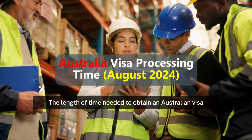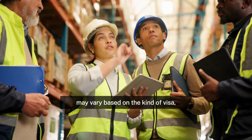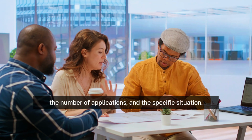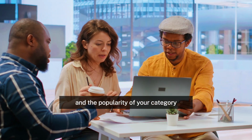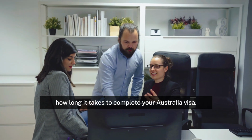The length of time needed to obtain an Australian visa may vary based on the kind of visa, the number of applications, and the specific situation. The type of visa you are applying for, the level of data in your application, and the popularity of your category will all affect how long it takes to complete your Australia visa.